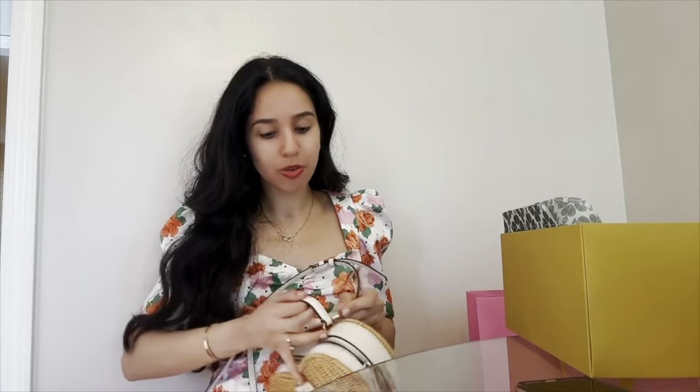So let's take a look. I'm just going to put the strap on the bag, and I'll show you guys both ways. I'll show you as a top handle, and then I'll also show you crossbody. So that's how that goes on.